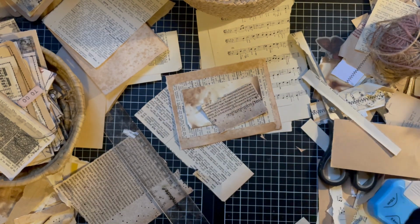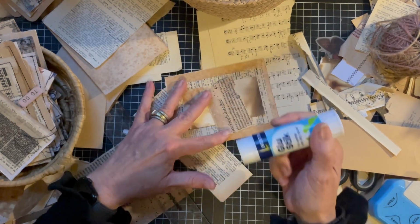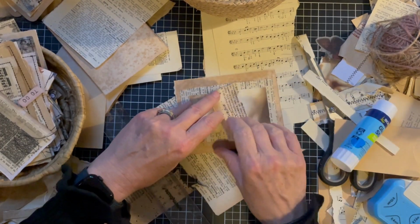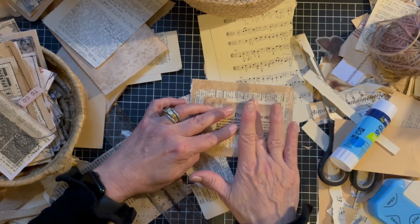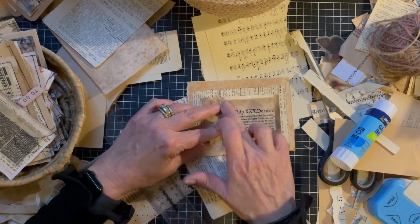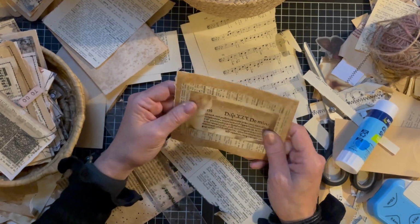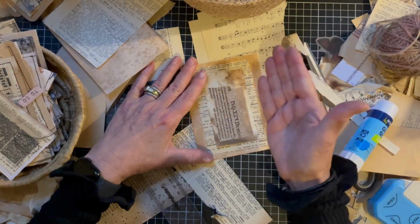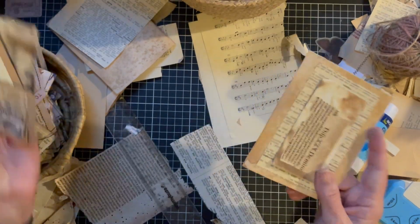Let's try and clean up my glue stick. Sticky fingers. What am I doing? Yep. There we are. So that's quite a big card or potential pocket or tuck for a journal. Enjoying that. So let's just see.